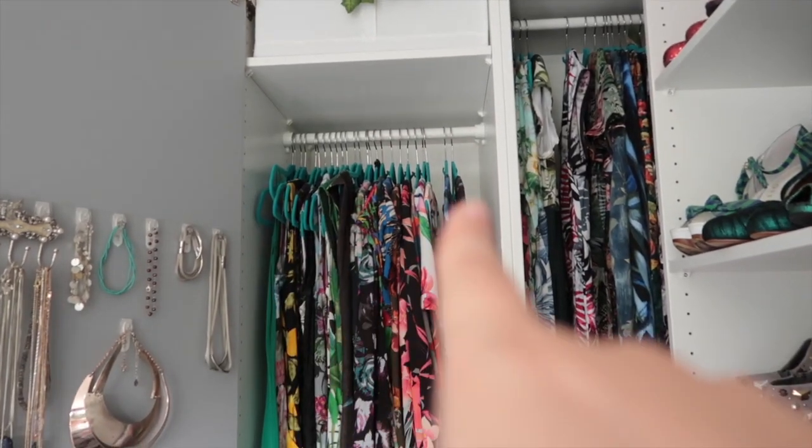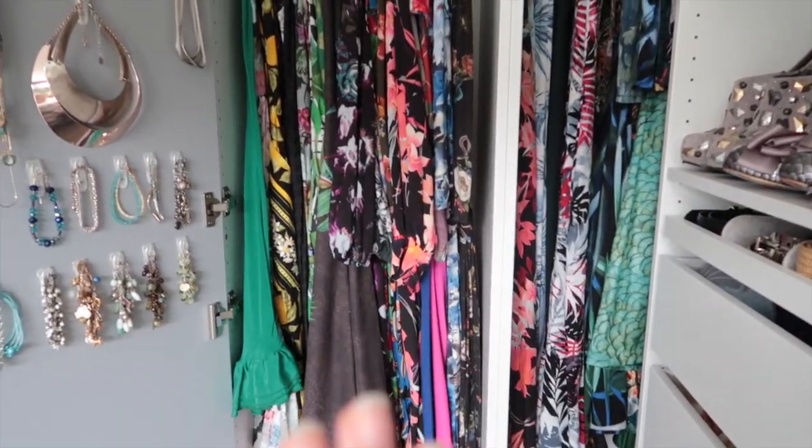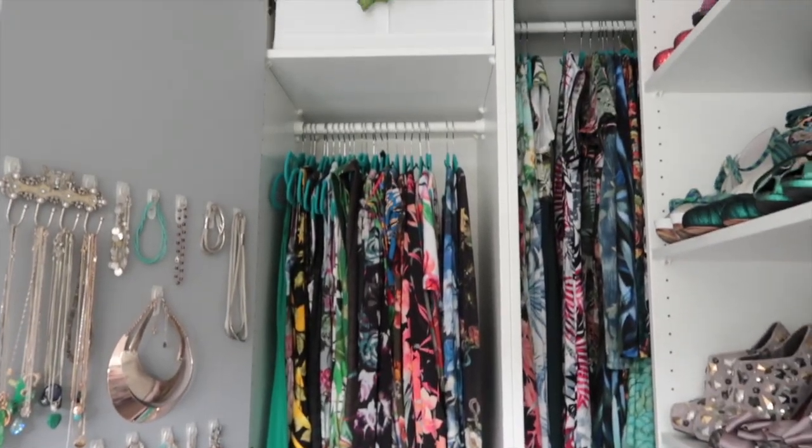So I'm gonna just come back a little bit and show you this, like an overview of this. So as you can see, there is lots of room in this wardrobe. I mean, I do like big skirts, so you know, it is full, but there's definitely room for more clothes. I have my laundry basket down the bottom and then some more of my boots. So that's wardrobe number one.